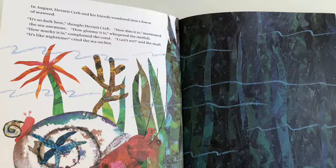In August, Hermit Crab and his friends wandered into a forest of seaweed. "It's so dark here," thought Hermit Crab. "How dim it is," murmured the sea anemone. "How gloomy it is," whispered the starfish. "How murky it is," complained the coral. "I can't see," said the snail. "It's like a nightmare," cried the sea urchin.